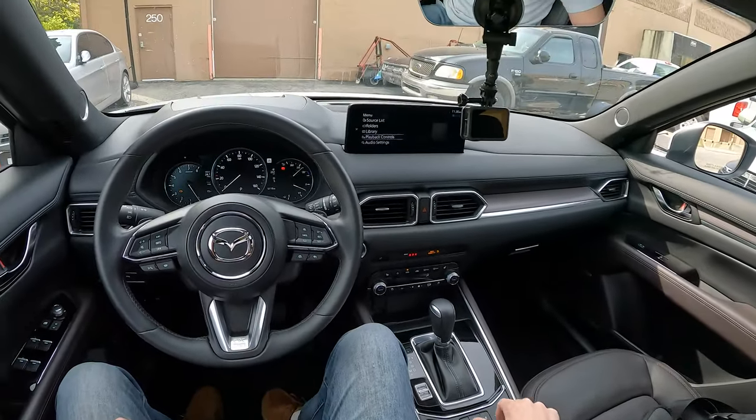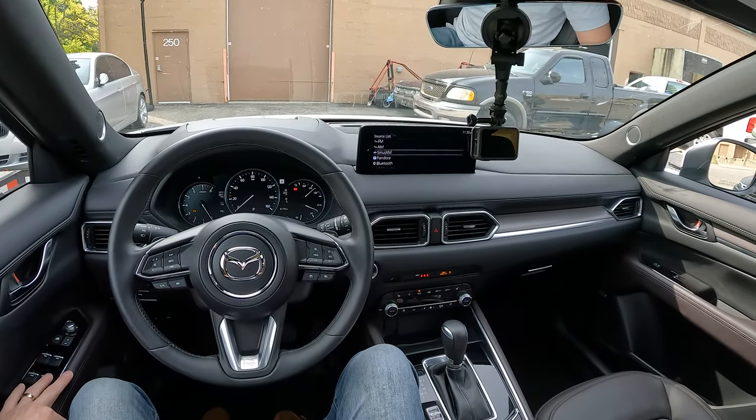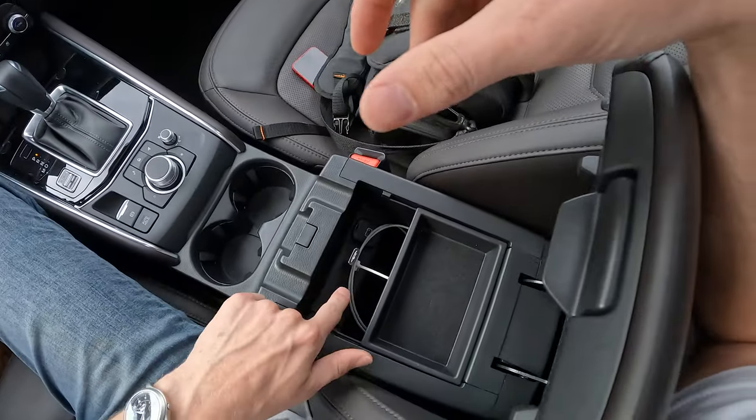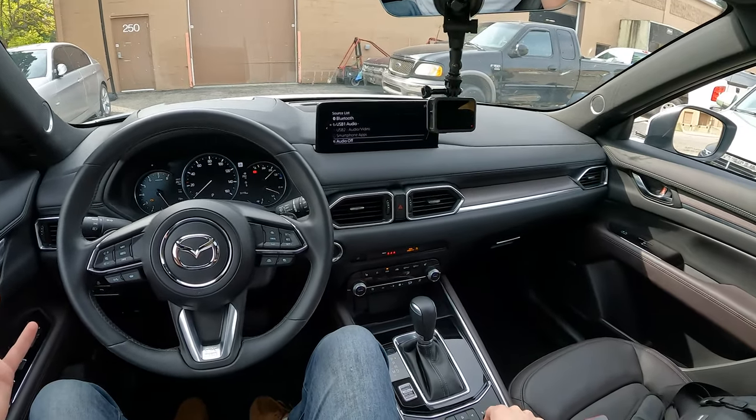Audio inputs in the 22 CX-5. Let's go up to source list. You have your standard AM, FM, Sirius XM satellite radio, Pandora streaming built in, Bluetooth, and then two USB-A ports in there, both available for data. And that's it.